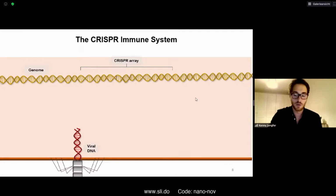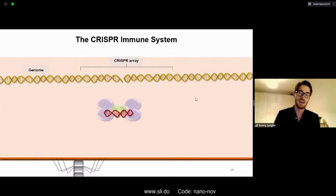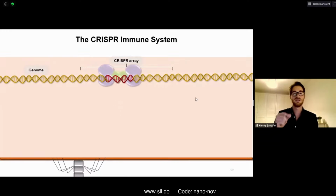And this memory works as follows. The viral DNA gets recognized by the system and gets inserted into the CRISPR array, so basically being an exact copy of the viral thread that is now in the genome and can be used in order to defend the system, and saving it for when the virus is attacking again.